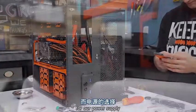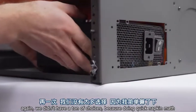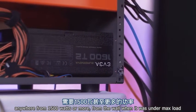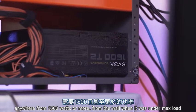fantastic. For our power supply, again, we didn't have a ton of choices because doing quick napkin math, I figured this rig was going to pull anywhere from 1500 watts or more from the wall when it was under max load.